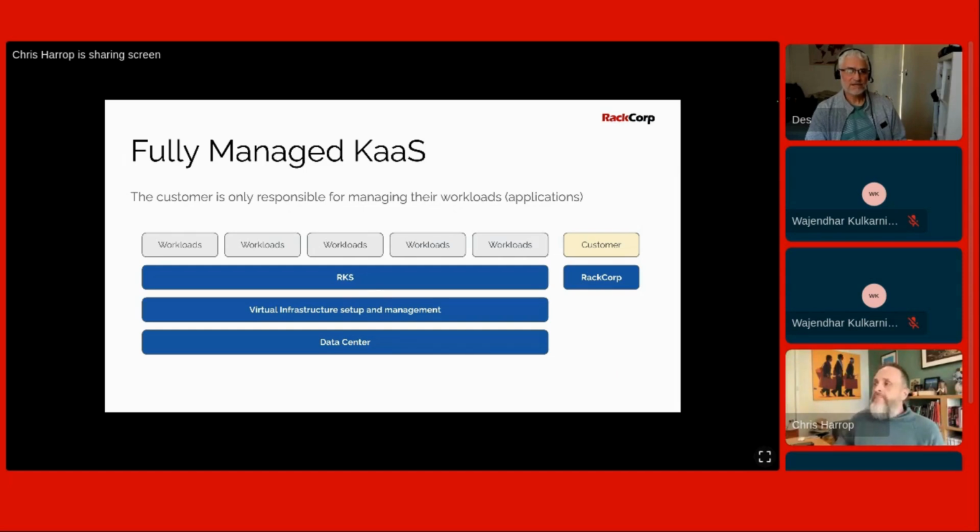Okay, so this slide is really just portraying what it actually means to have a fully managed Kubernetes as a service offering. And what we can see is there are layers of the stack. Starting from the bottom, the data center is taken care of by RackCorp, as is the virtual infrastructure, setup and management. And RKS, the RackCorp Kubernetes service itself, is also taken care of by RackCorp. So what that leaves on the very top is the workloads that are deployed by the customer. This model means that it's a lot simpler to consume and use a Kubernetes cluster, and the customer only needs to be concerned with their workloads.